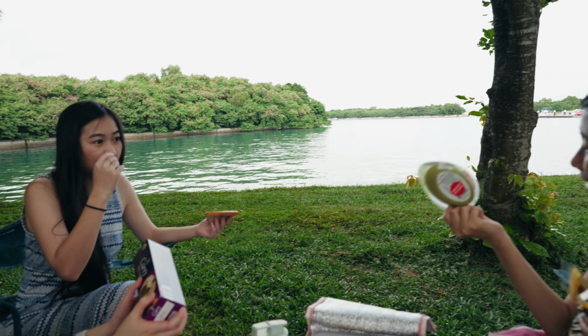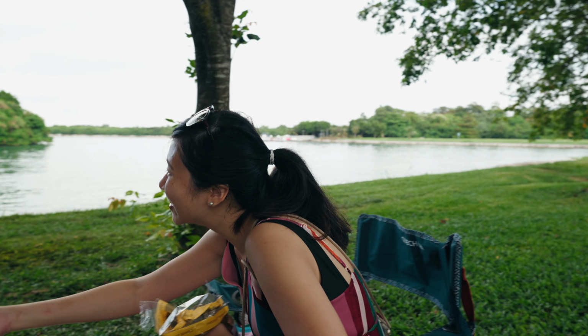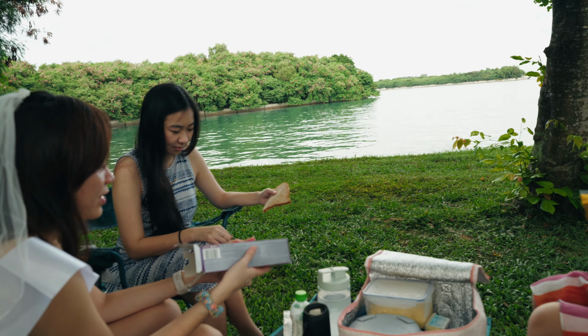And this view is so nice of the water and the trees. The beach is actually back there, but it was really hot and a little bit crowded, so we decided not to go there instead. This is a really nice cozy corner we have here going on.